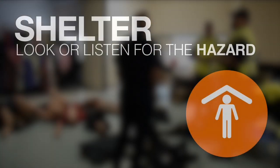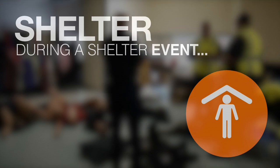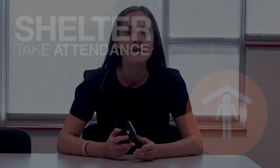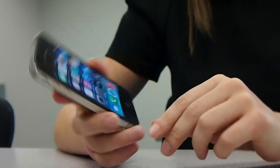With shelter, you'll receive a mass notification that will identify the hazard and the safety strategy. Making sure you receive timely notifications is really important. The best way to do this is first to make sure that you know and sign up for your school's mass notification program, and secondly, make sure you keep your information up to date.